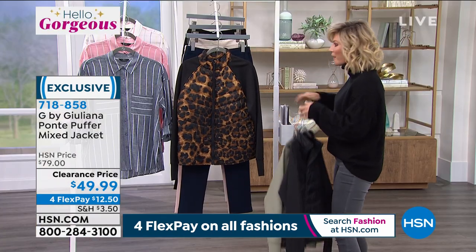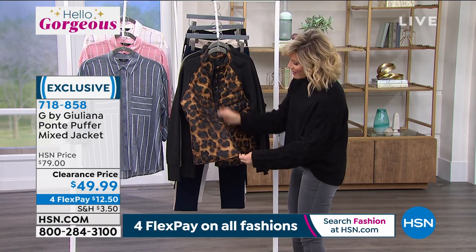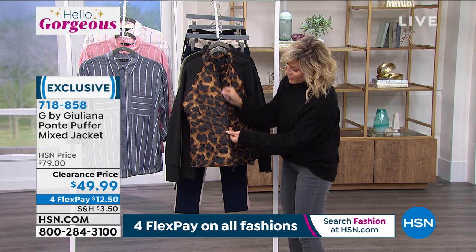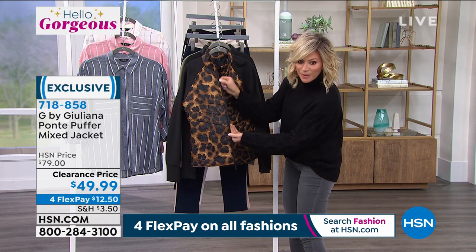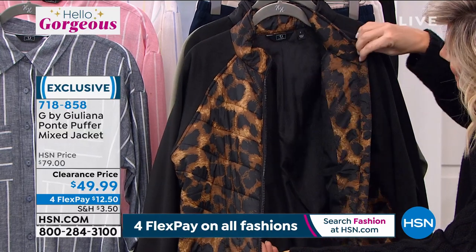Okay, so we are very busy on this already. So I wanna talk with Giuliana because you've got that beautiful zipper going down on this, and you can see it's not a metal zipper, so it matches right in. It's kind of like a matte black, all completely lined.